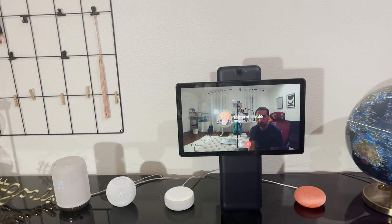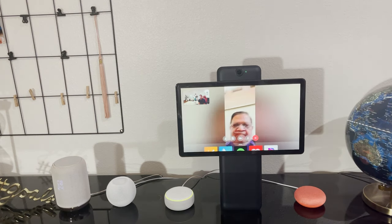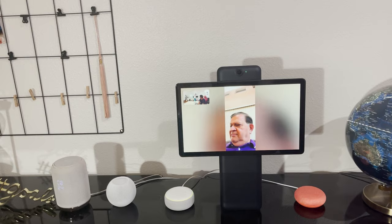I called one of my friends to test this. I called on the phone. Hello? And it's more fun to actually talk on Portal to Portal compared to a phone.